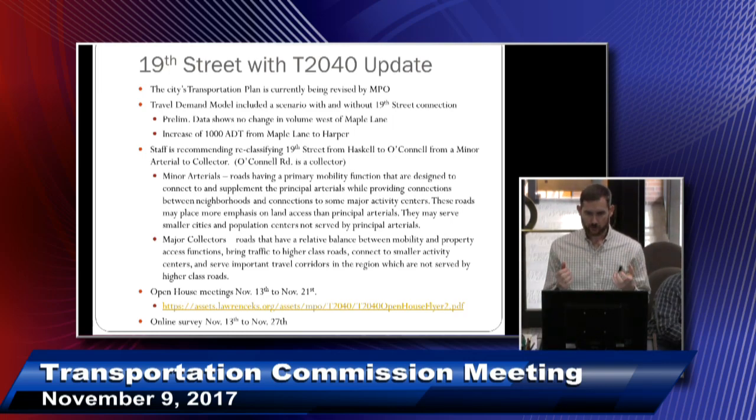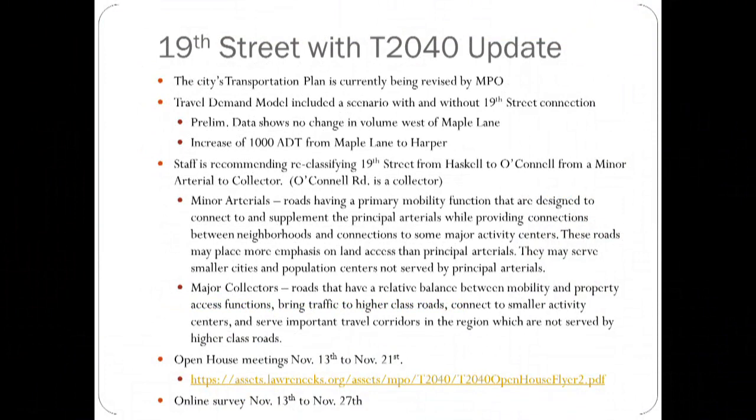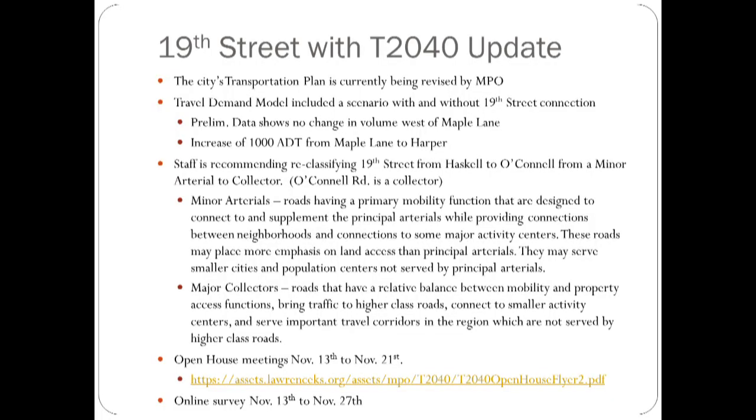So one of the questions that we've had about our transportation plan, and we have shown this segment on our major thoroughfare plans in the past as a dashed line as a future street, is that we're currently going through a major update to our transportation plan. And so that effort is underway. Jessica with the MPO is here, and she'll be having some public meetings starting next week, November 13th to November 21st, where a draft will be released for public comment.